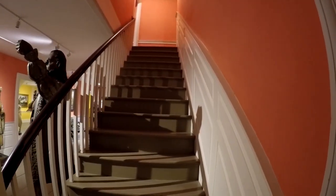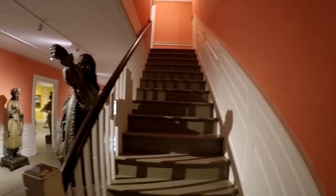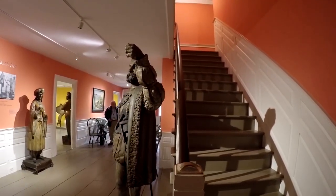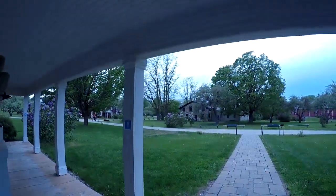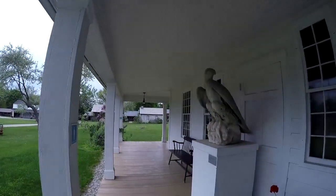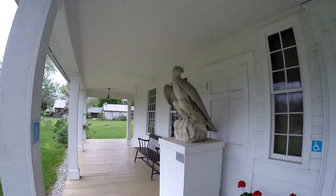Yeah, this was a stagecoach inn. So imagine you were going from like Boston or New York up to Montreal. Every 10 miles or so, there would be a stagecoach stop. It's for hours. The Stagecoach Inn, huh?